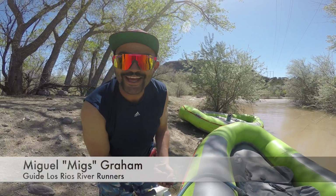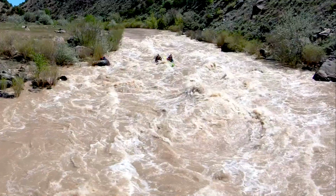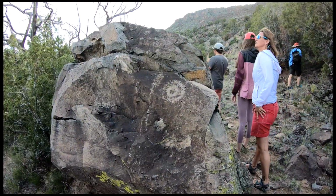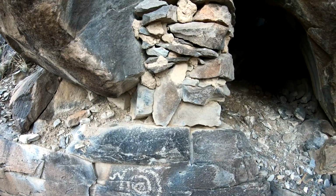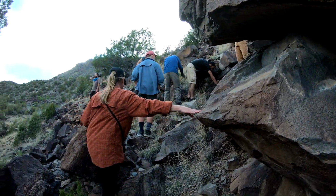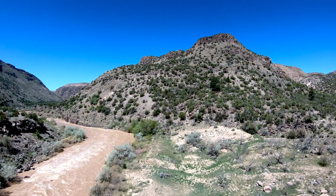won't make it back. White Rock has some good solid class 3 rapids on it, and at these water levels they'll probably be class 4. Big giant waves, big recirculating holes, but the canyon is beautiful, it's dramatic, it's full of native culture, artifacts, historical petroglyphs. Some of the world's greatest petroglyphs are found down in this canyon, so we're going to be exploring and finding some of those.